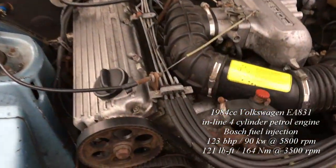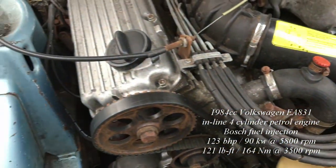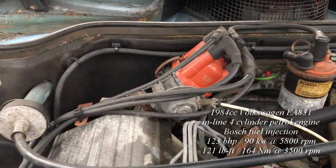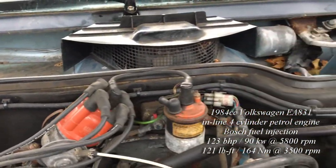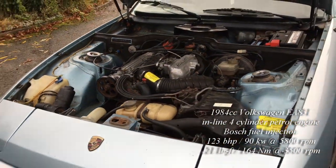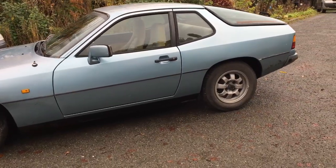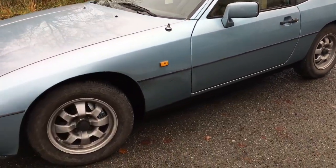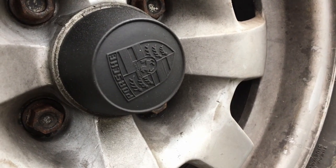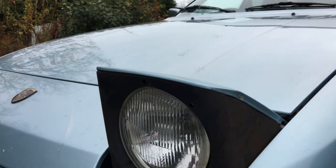Vans are big, heavy, boxy things with the aerodynamic properties of a house, and they need to lug about a load of old junk. They need good engines. This is said engine, but with Bosch fuel injection instead of a carburettor. And you could get it attached to a 4-speed manual, 5-speed manual, or for the first time in a Porsche, an automatic gearbox. The disappointment for the critics came from a perceived lack of grunt, 123 brake horsepower, and the braking setup. There were drums at the back, although discs were an option.